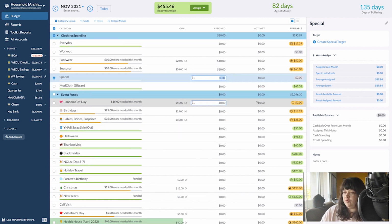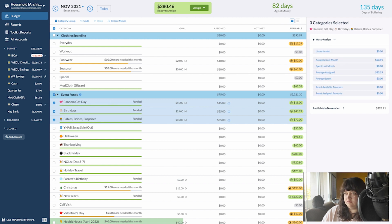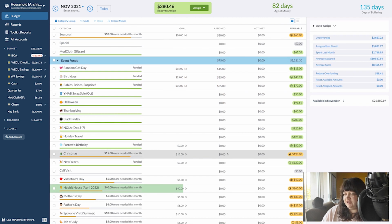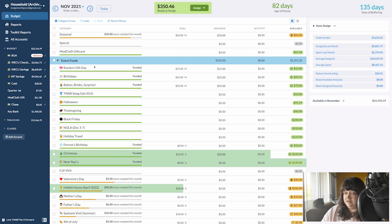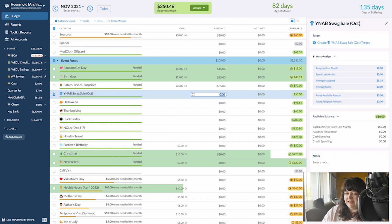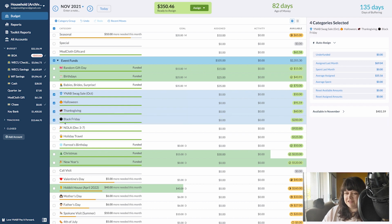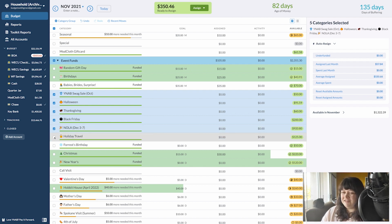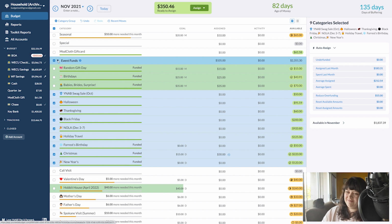Event funds, these are more sinking funds basically. I am trying to get ahead of things. So as I did with the YNAB category, I'm going to fully fund this Christmas because I'm pretty close. So it's 30 there, and all my events. So let's say there's the YNAB swag sale this month, oh my god, and Halloween and Thanksgiving, Black Friday, which is kind of like secret Christmas. Traveling to New Orleans, holiday travel, my boyfriend's birthday, Christmas, and New Year's are all fully funded, which is great.